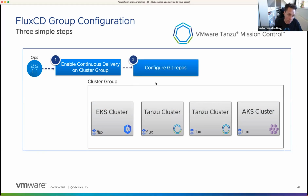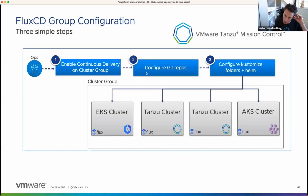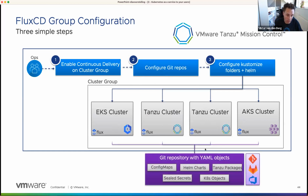Then you configure your Git repository that holds the configuration you want to apply to your clusters. And then you use Customize and also Helm to apply this configuration to your Kubernetes cluster. Any Kubernetes cluster. It doesn't really matter which one you need here. So the Git repository will hold your YAML objects and deploy your apps and configurations to your Kubernetes clusters.